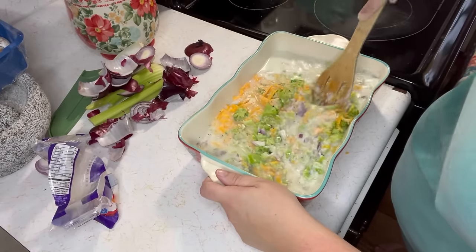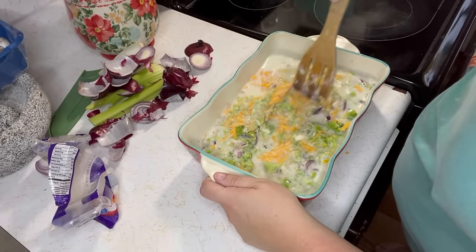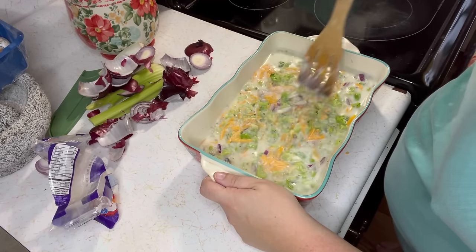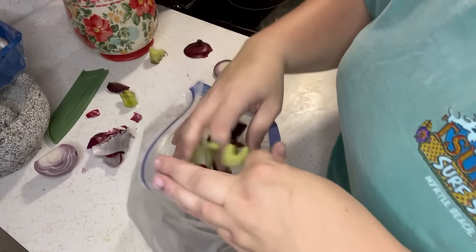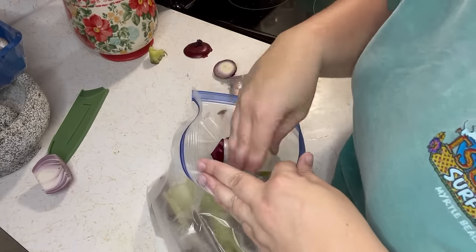Now this casserole takes a long time to cook, so I'm gonna go ahead and put her in the oven. At least 45 minutes for this to cook because the rice needs to get done. All I'm gonna say is after this dinner, I'm gonna have a lot of stuff for some good broth.